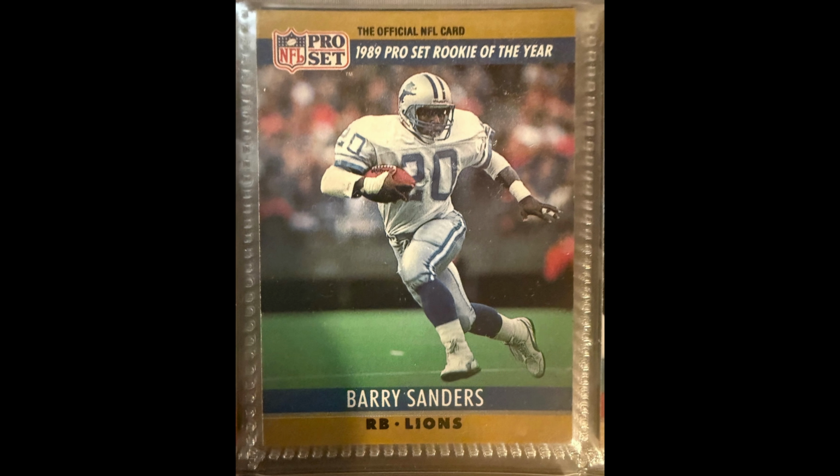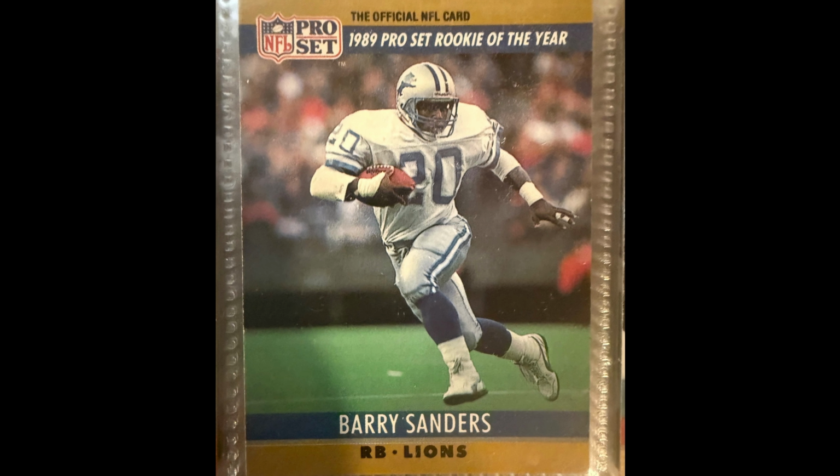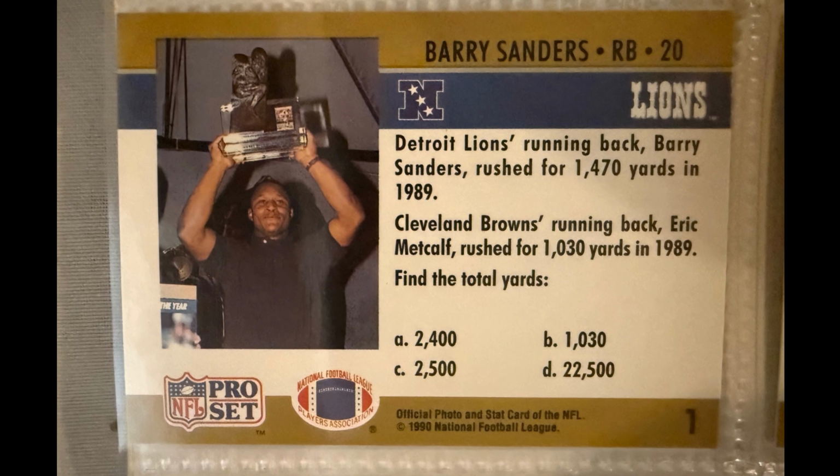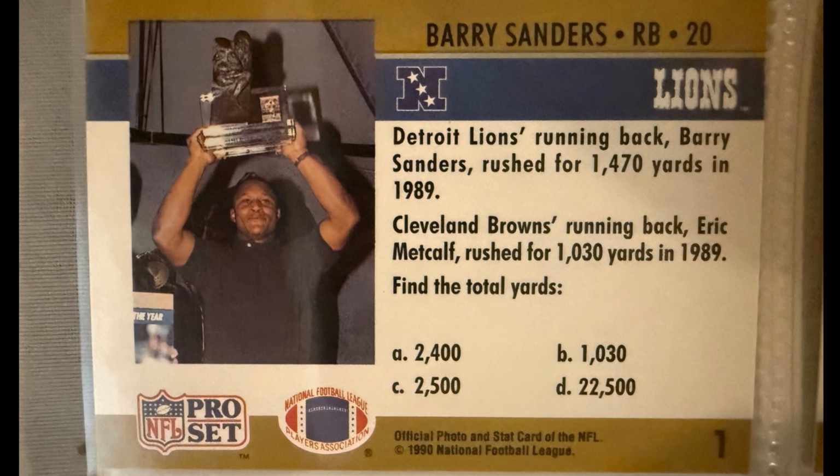Now, the cards themselves look identical to 1990 Pro Set cards. However, the backs have some questions on them, like this one asking you to add together the yards gained by two different running backs. And that's supposed to convince kids to want to do math? Anyway, the whole thing was really a stupid gimmick. The worst part about these is the only way to tell them apart from the normal Pro Set cards is to look at the back to see if they have the school questions.